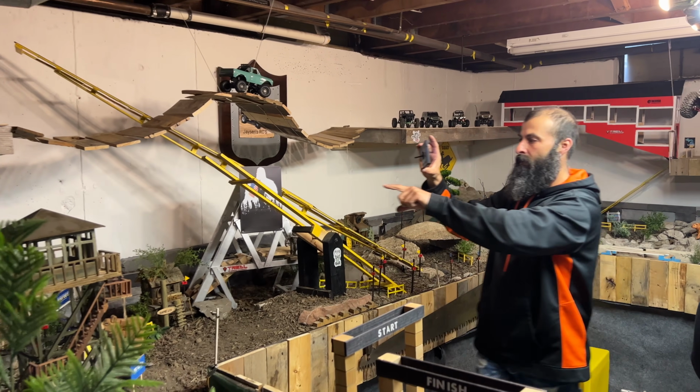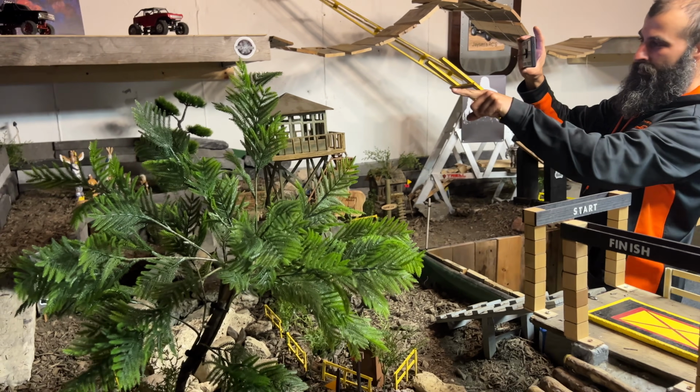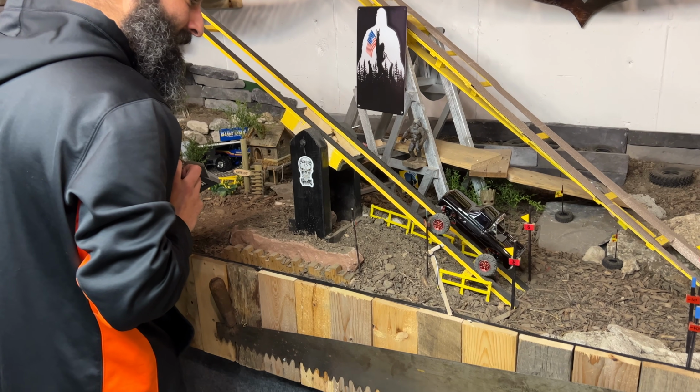And then around the corner by the Native Americans, down across there.